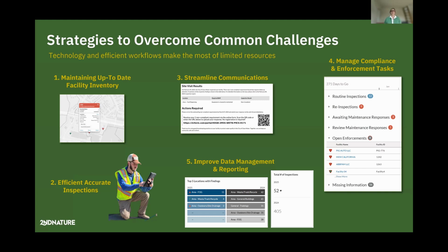The first is just maintaining an up-to-date facility inventory and doing that in a geospatial framework. There's lots of benefits in having that information in a geospatial framework. The geography and the location and type of facilities will play into your frequency of inspections and your priorities. And it's also a really eloquent way to organize information to make it more efficient, to know what you have, where you have it, and how to prioritize efforts.